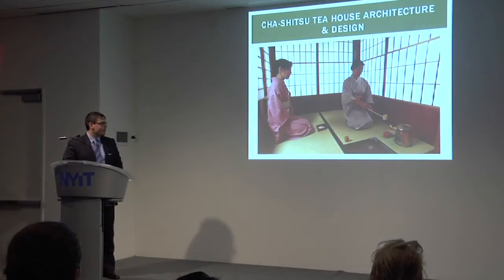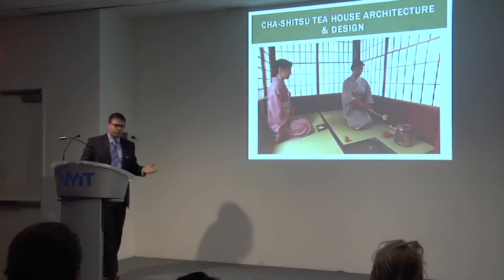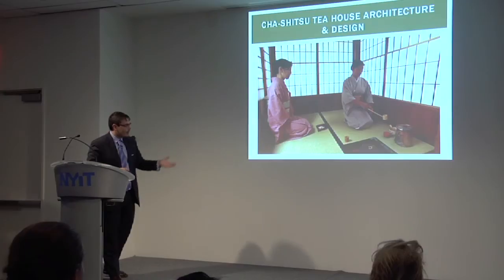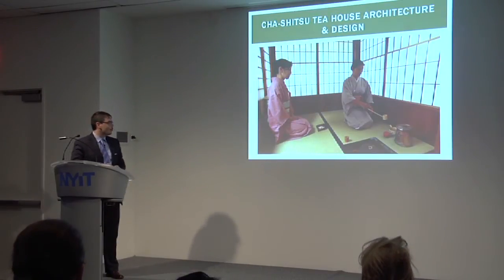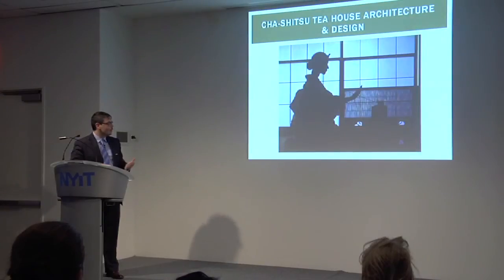Tea ceremony is almost like a whole religion. It has very strict rules: how you approach it, how you sit, how you hold the utensils, how things are prepared. Everything, your posture, all these things take a long time to learn. It could take 10 years or more.